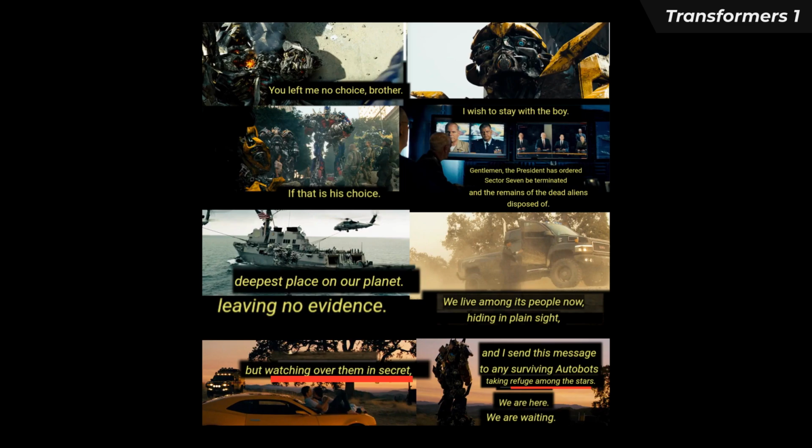It also gives a mission statement: the Autobots will continue watching over humans in secret and helping new aliens take refuge. That pretty much runs down the entire op. They also state no evidence will be left behind of the villain as they dump him in the Mariana Trench.